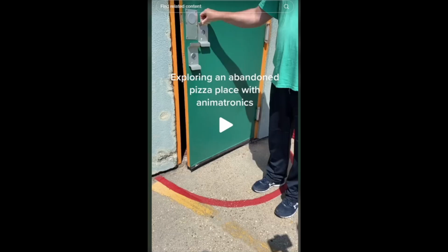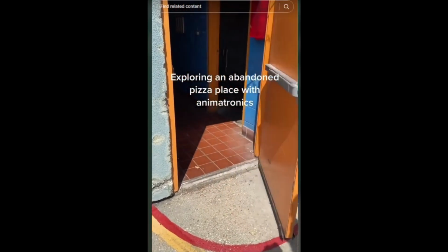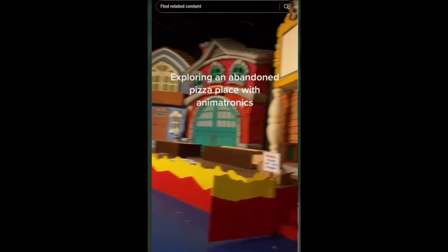So this is a pizza place that has animatronics, which is just some FNAF shit. So let's check it out. They're playing a FNAF song in the background too, of course. Oh, there's a little moose. The eyebrows move.